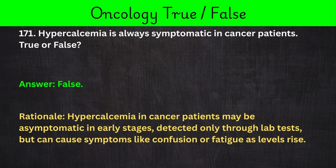171. Hypercalcemia is always symptomatic in cancer patients. True or false? Answer: false. Rationale: hypercalcemia in cancer patients may be asymptomatic in early stages, detected only through lab tests, but can cause symptoms like confusion or fatigue as levels rise.